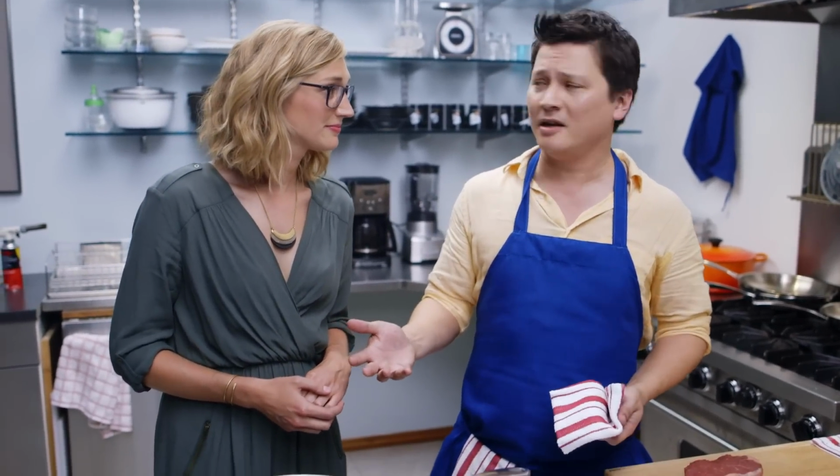Yeah, but the funny thing is, I don't really know where this came from. Does it make a better steak? Does it cook more evenly? Do you get a better crust? I mean, aside from a perfectly practical perspective, what's the point?